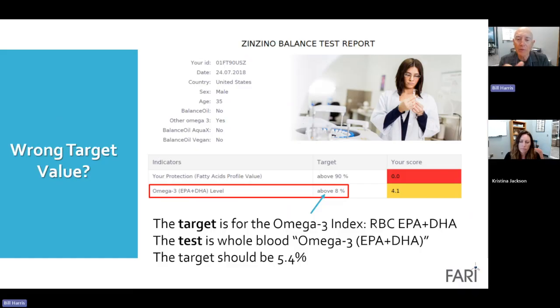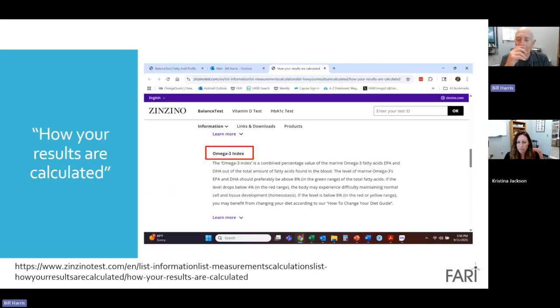Now in the report, they call it omega-3 EPA DHA level, but if you go to the website and look at the tab, how our results are calculated, they call it the omega-3 index. And it's a perfect example. This is exactly what the omega-3 index is. This is how we defined it 20 years ago. And they're saying the target is 8%. In the green, and that is true for the omega-3 index. Unfortunately, they're applying that to a whole blood assay, and that's the mistake that's happening here.